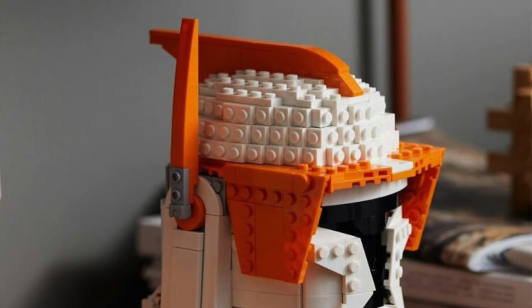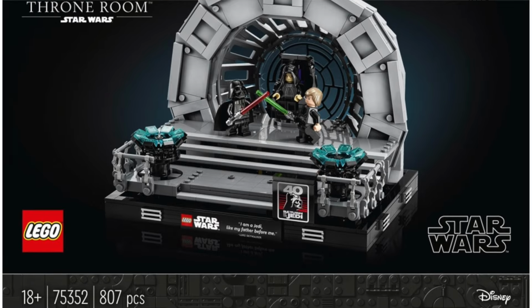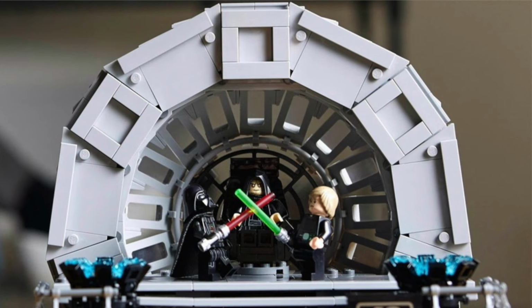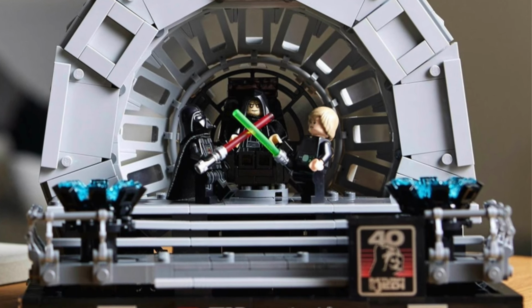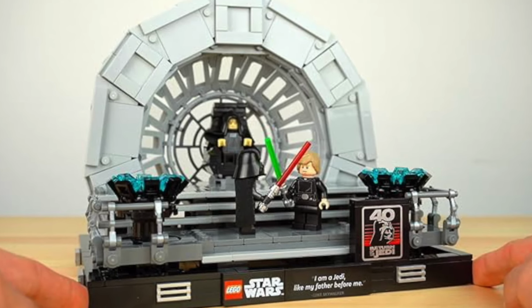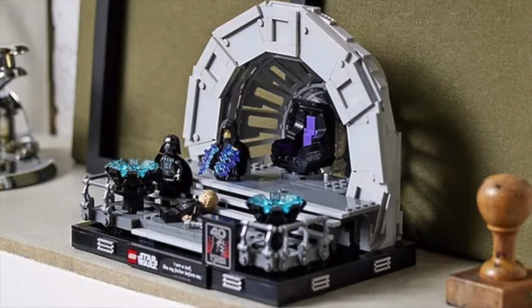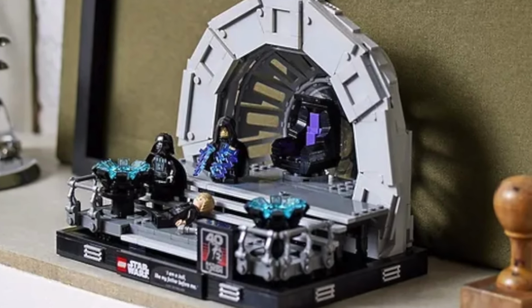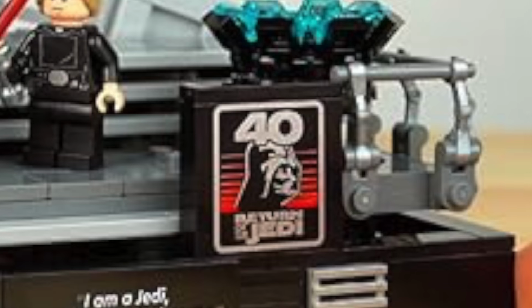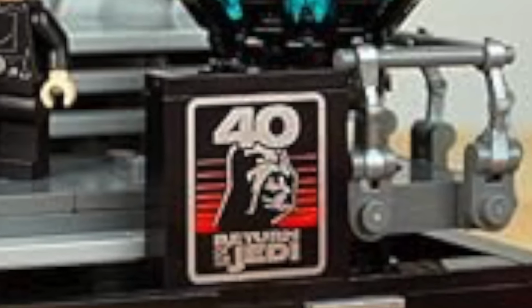That looks really cool. Then we have the Emperor's Throne Room diorama, which came out in May of 2023, and I really do like this diorama, but it is rather expensive, coming in at $100. But if you can look past the price tag, the LEGO set itself is fantastic. It's easily one of my favourite LEGO Star Wars dioramas. It looks so cool, so clean on display, and you've also got that 40th anniversary brick for Return of the Jedi, which does set this LEGO set apart from other LEGO sets on this list.